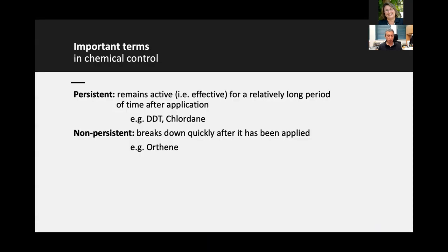Michelle talked about the pesticide label and how important it is. The pesticide labels will give you information on these products, if they're persistent or non-persistent in an environment. That also ties into their risk for drift, because if you have a product that will drift and is persistent, the risk of it being in the environment and the risk of exposure to non-target organisms or people getting exposed is much higher than with a non-persistent pesticide.